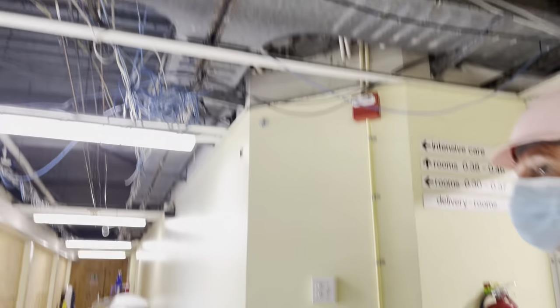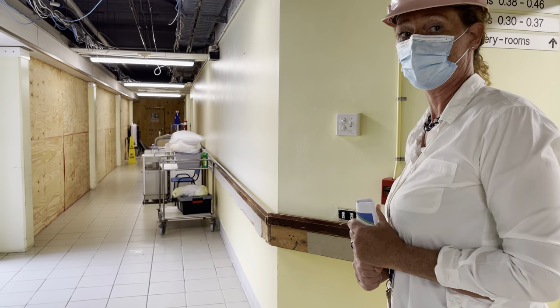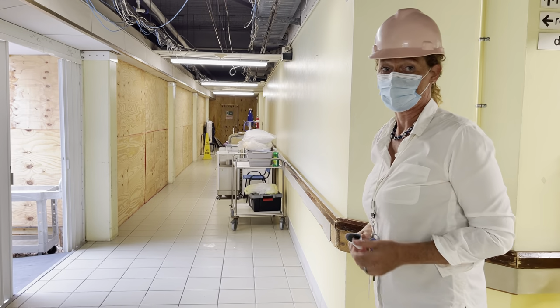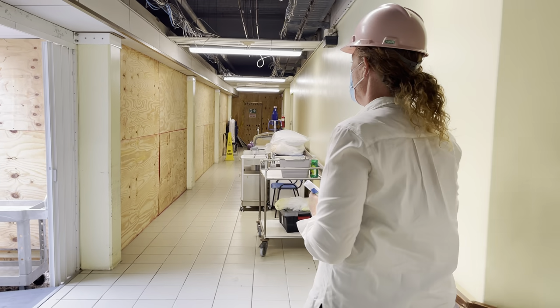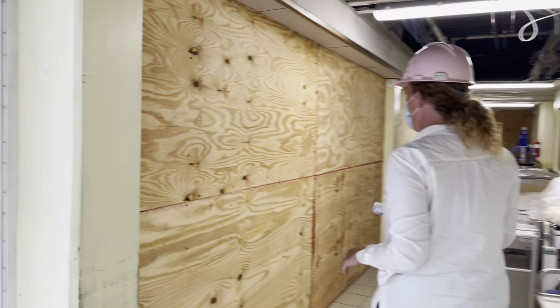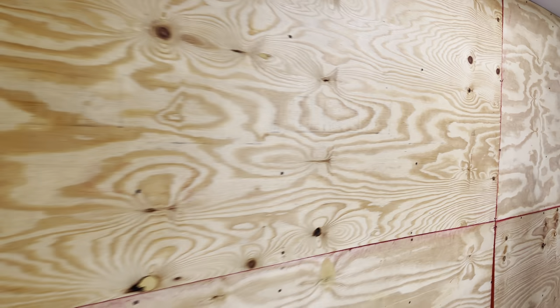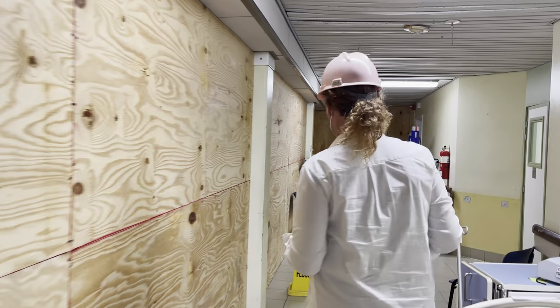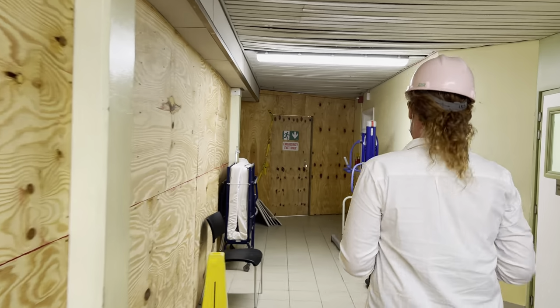Okay, let's move on to our next essential upgrade project, which is a civil works project in our med-surg patio. So let's walk with me. As you can see already, we have all plywood here in the hallway, which is our construction fencing, protecting our hospital staff and patients from any of the construction activities that are ongoing in our med-surg patio.